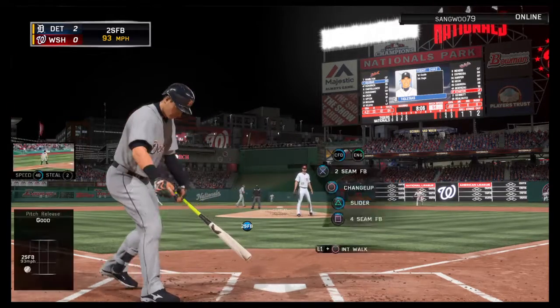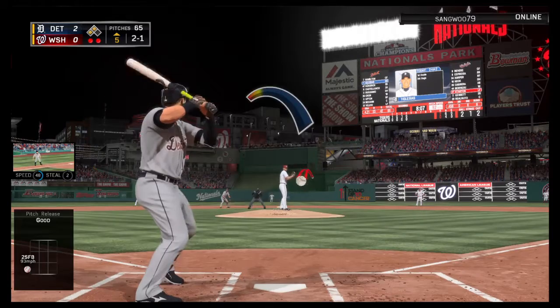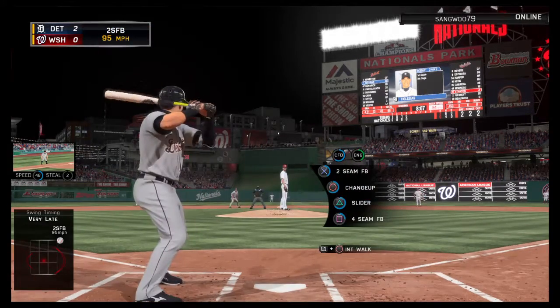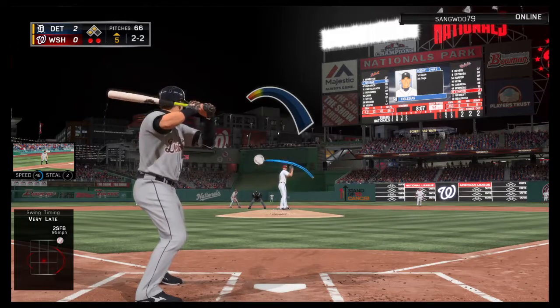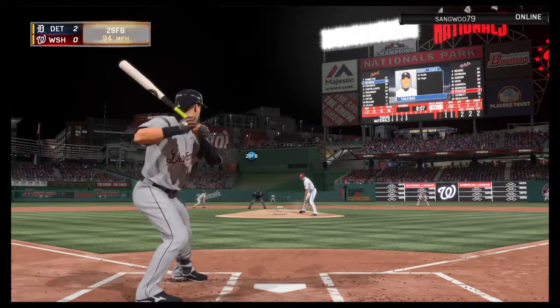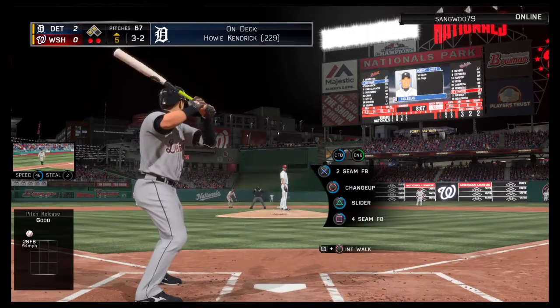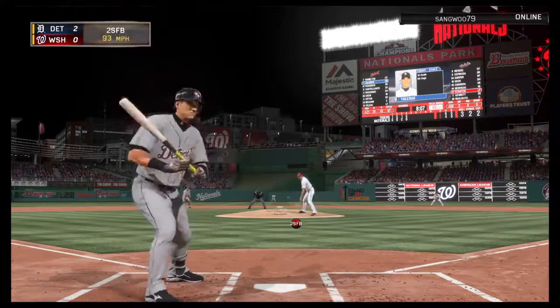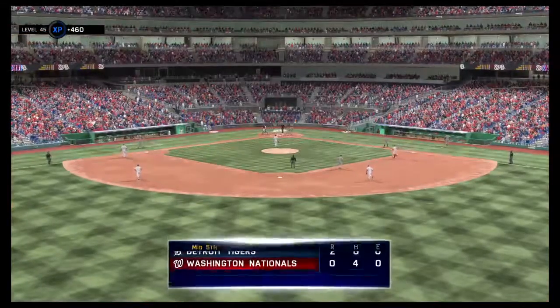That nibbled the corner there, but missed, 2-1. Got him to go after a bad one there, and it evens the count at 2-2. Now a fastball inside, and he works it back to a full count now. Got him looking, and that ends the inning.